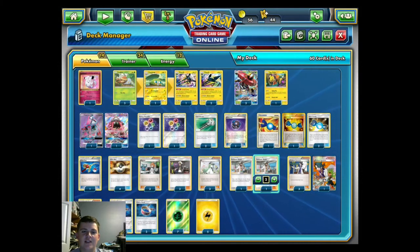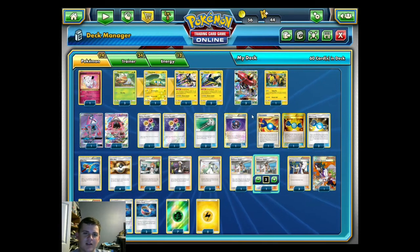Hey guys, it's Tony, and today we're going to be taking a look at the Tapu Bulu GX VikaVolt list that I used to take 23rd at the largest regionals ever, which had around 999 players. This deck revolves around VikaVolt and Tapu Bulu GX.